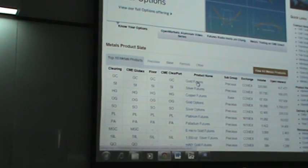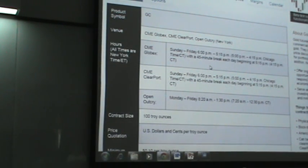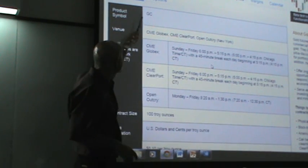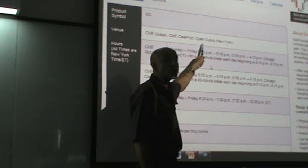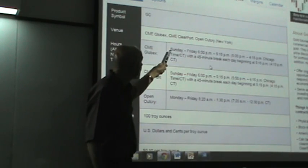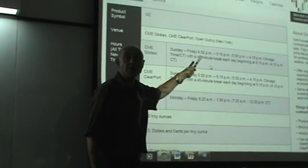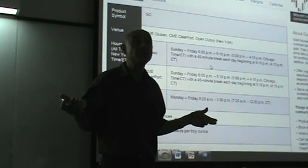So we go to gold futures, that's the GC. You see here how it tells you quotes, settlement, volume, times and sales, contract specification. GC is trading on the CME Globex and CME ClearPort, and also open outcry in New York. The trading hours are Sunday to Friday from 6 p.m. to 5:15 p.m., and there's a 45-minute break. In other words, it's trading 23 out of 24 hours, 23 hours and 15 minutes.